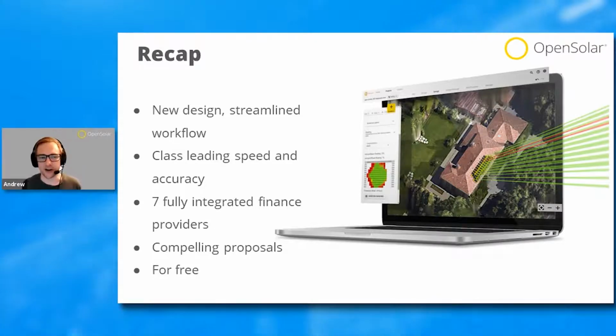Thanks, Mark. All right, so what have we seen so far? We've seen an all-new streamlined design. We've seen 7 fully integrated finance partners, and we've witnessed just how fast you can create highly accurate, compelling online proposals on OpenSolar, all for free and for every user in your solar business. But we're not done. We'd like to show you an industry first, aimed at streamlining your workflow even more.